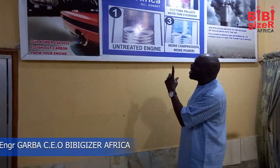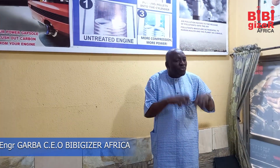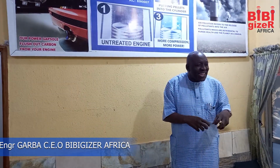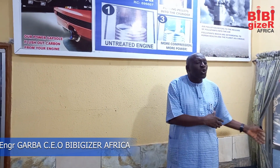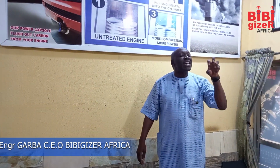If you have an electrical engine, the engine may spend 50 years without any effect. But because we are using gas and petrol, the components of the engine automatically die. It's difficult to have a new car and be proud of still using it after 20 years, because the accumulation of the carbon keeps killing the components of the engine.